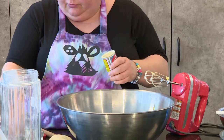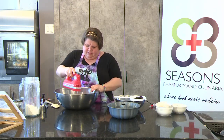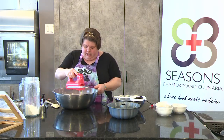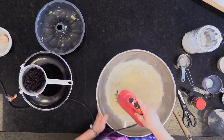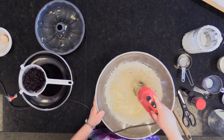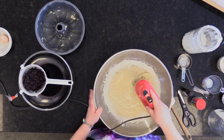Half a teaspoon, tablespoon, sorry. Okay, give it a nice mix. Cake mix should always be more liquidy than cupcake mix, muffin mix. Okay, give it a quick mix.